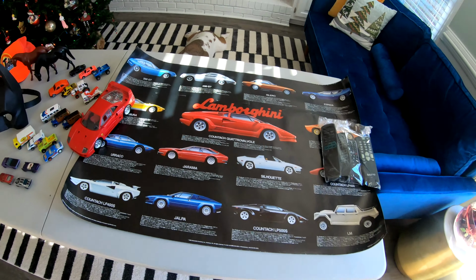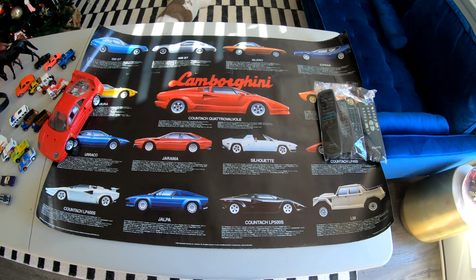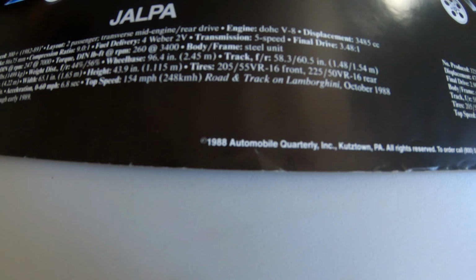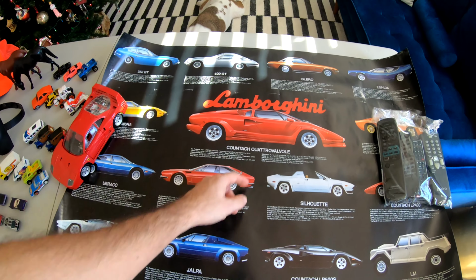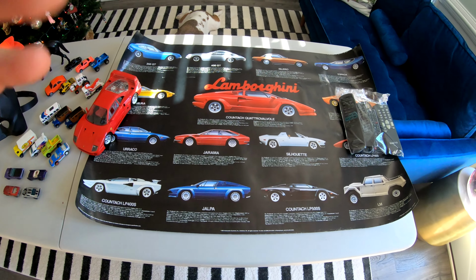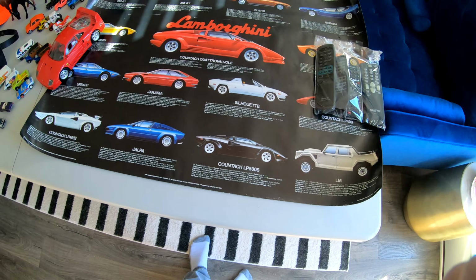So next we have this awesome, awesome Lamborghini poster. This is vintage. This is 1988, so in the peak of the Countach era here, we've got all the different Lamborghini cars that I guess were made up to 1988.